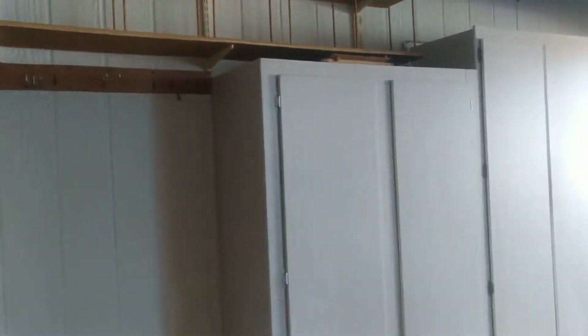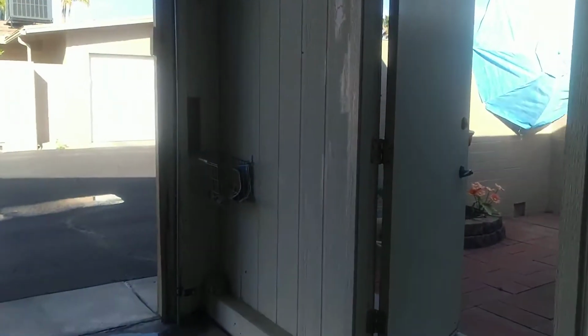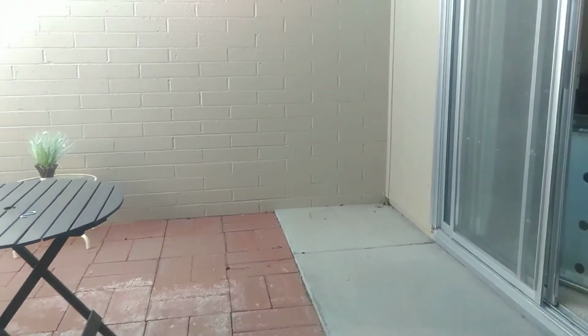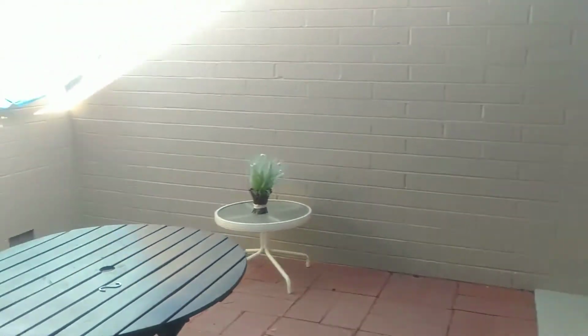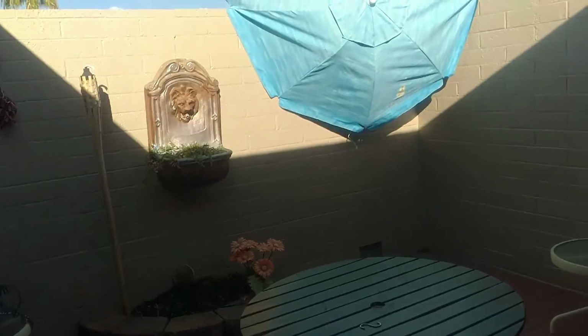The garage has an area for doing some craft work. There's lots of cabinets. There is the box for the Christmas tree you will soon see that needs to be put away. And here's the patio. A couple of chairs and a new umbrella, and it'll be just gorgeous.